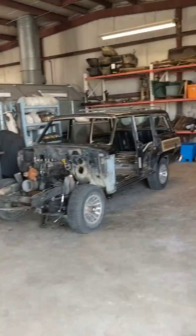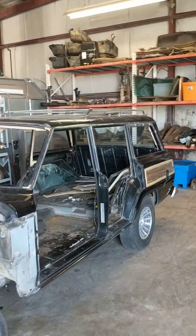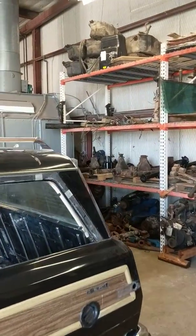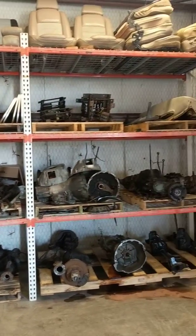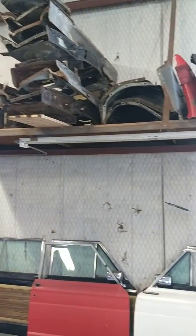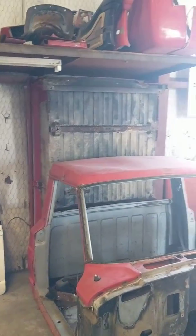We've got a 1991 Jeep Grand Wagoneer being taken apart, and then a whole bunch of parts which are available for doing all these restorations. We've been acquiring these over the years so that we're able to basically build the nicest Jeeps out there.